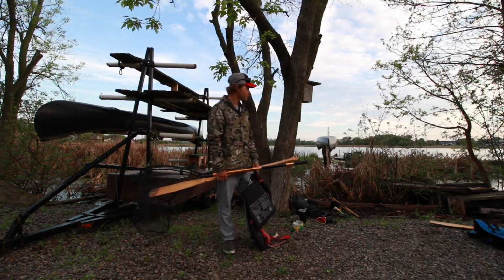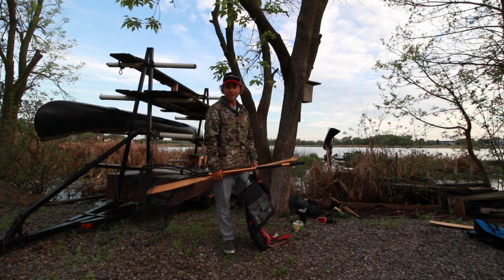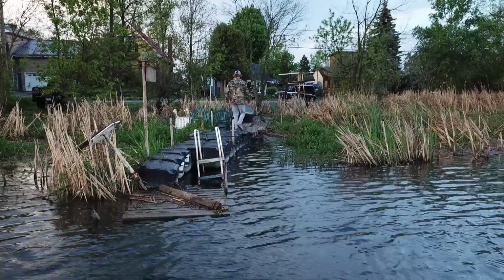It's gonna be a fun day. Hopefully we can catch a few for you guys. There are some giants, so stay tuned and we'll see you on the water.